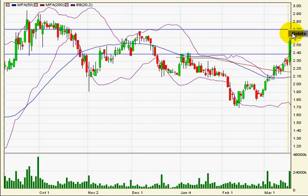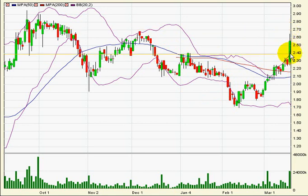Now here's where we get rid of this trend line right here, and as you can see the price broke above it, giving off not only a buy signal but a sign of strength, given the fact that we saw above average volume support this rally in price. So here we are, and you're probably thinking, well, what now? What happens now? Where do we go? How do things work out?